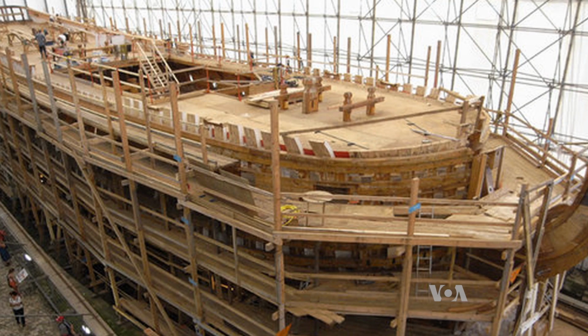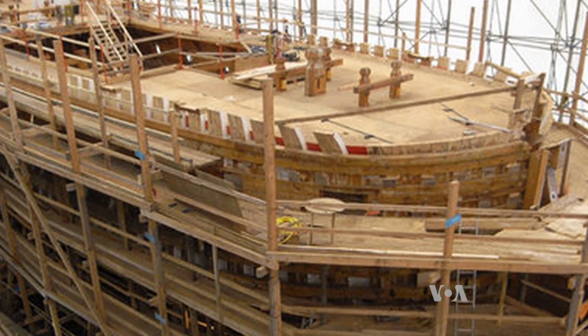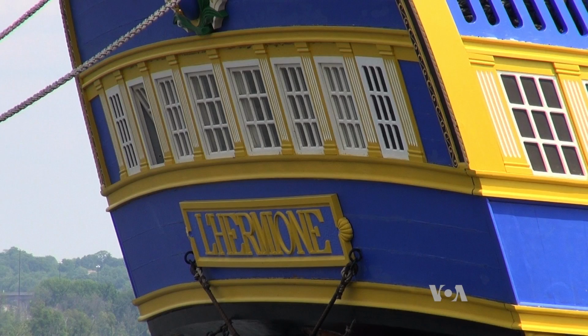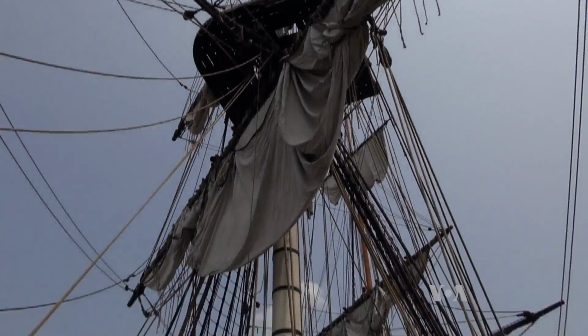The replica was put together over 17 years in France. Kon Gojnycz is impressed that the shipbuilders used many 18th century techniques. The guns were actually recast at the same factory that made guns for the Hermione and the French Navy back in the 1770s. The ship is as authentic as possible, says Bruno Gravellier, the superintendent on board.